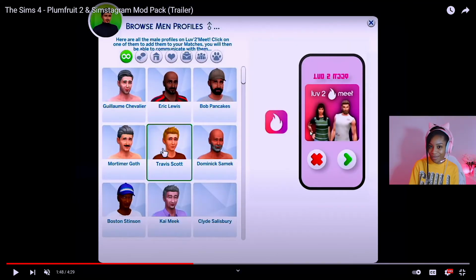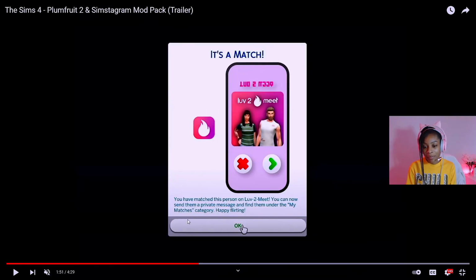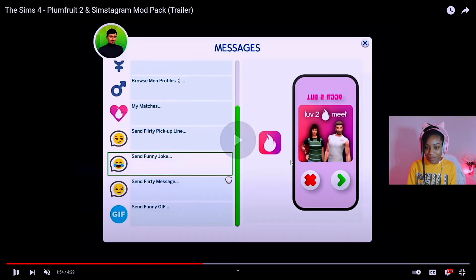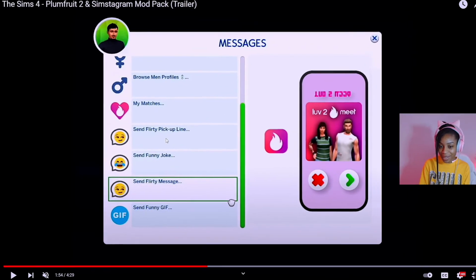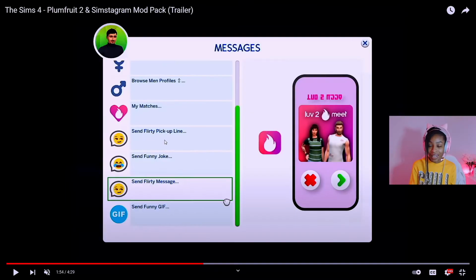It looks like we have a swipe feature to say no or yes. You've matched this person on Love to Meet. You can now send them a private message and find them under the My Matches category. Happy flirting. So you can legit swipe on people. Here's your matches, send flirty pickup lines. Oh my goodness, this could be a whole entire series in itself, just being on Love to Meet.